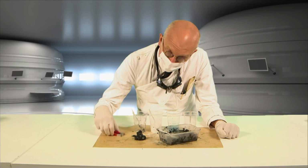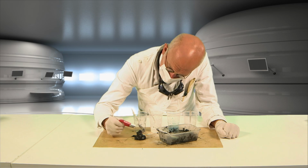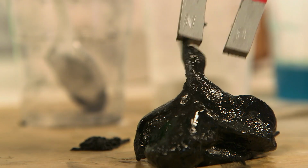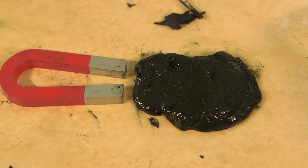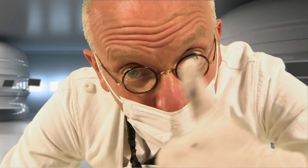Now the fun part, let's get the magnet. Because the iron oxide powder is ferrous, or magnetic to you and me, if we place a magnet close to the slime, it starts to move forwards towards it. Freaky stuff. If you try this at home, just remember that the slime can leave residue on surfaces and don't put it in your hair. Something that our intrepid tester doesn't have to worry about.